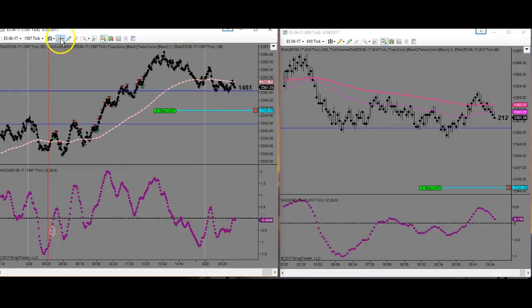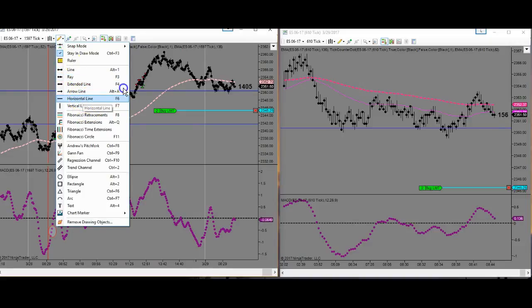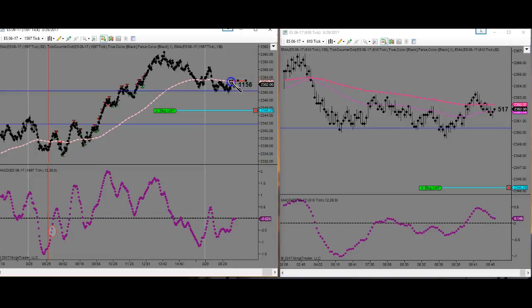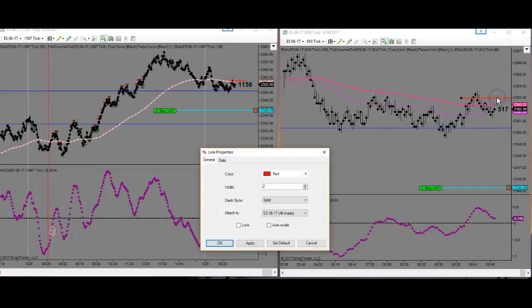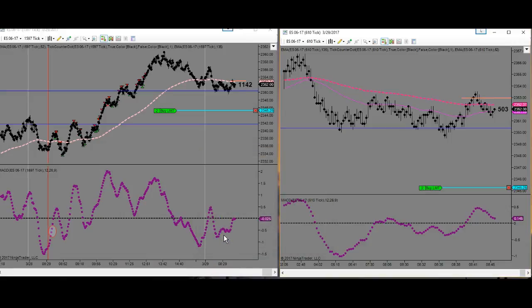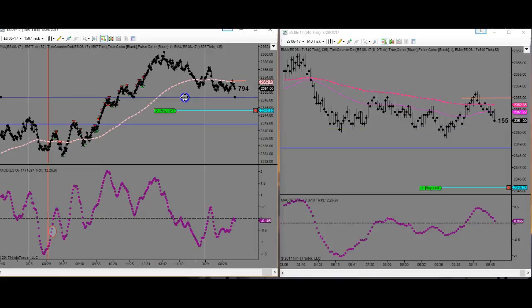I want to put a line where the, oops. That we're going to make a nice salmon color. Or what color was that? Salmon. That works. So we know where the 1597 EMA is. Let's pivot down here.